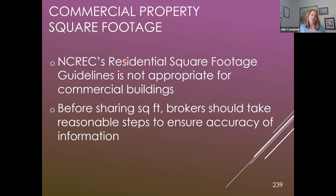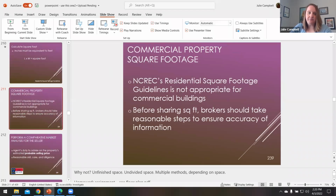This is where commercial sometimes takes a lot more experience and finessing than residential. There are various things to think about with commercial, because commercial has unfinished space. Think about a large office building that's unfinished, waiting for the tenant to come in and finish it. So there's unfinished space, finished space, divided space. There are multiple different methods for measuring commercial, and there could be multiple methods for measuring the same commercial building. So just know, if you ever get into commercial, you need a lot more training, as with anything.